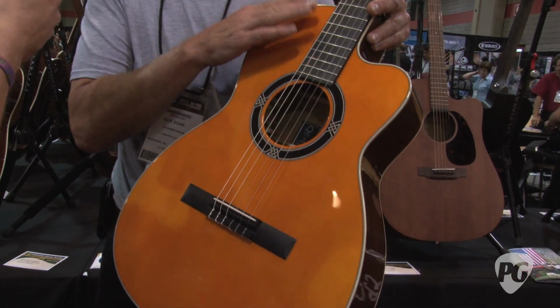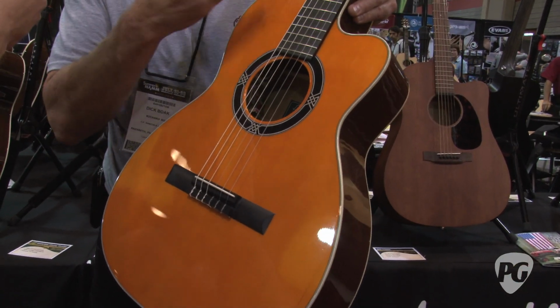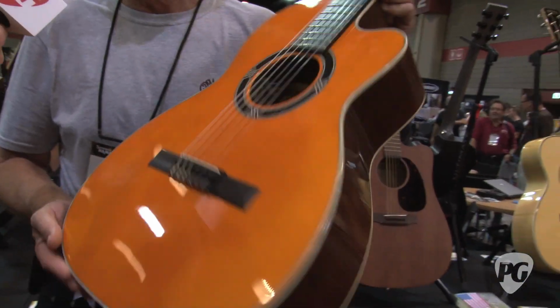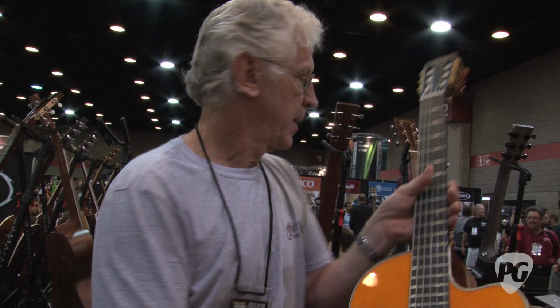48 guitars are going to be made, one for each year of his life. It's a great tribute to someone who was very special to us. Very cool.